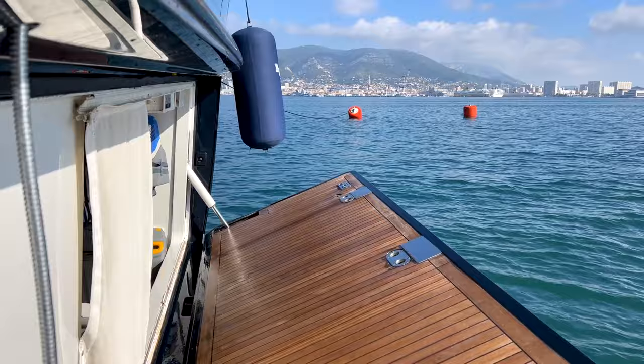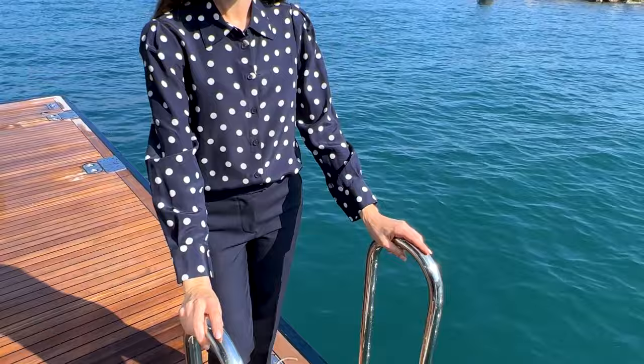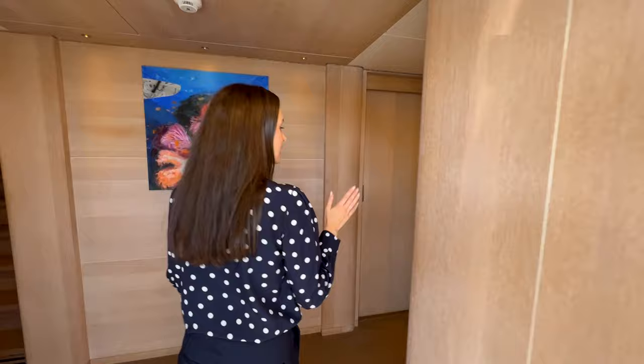The size of the swim platform is 5 meters long and 2 meters wide. There is a shower here that you can use to rinse off the salt after swimming in the sea, which can be accessed with this swim ladder. Going up the side boarding stairs, we arrive at the main deck starboard, which has a door that will lead us to the hallway. And inside we have a conveniently placed day head on the right, so you don't need to go through the saloon in your wet swimsuit.